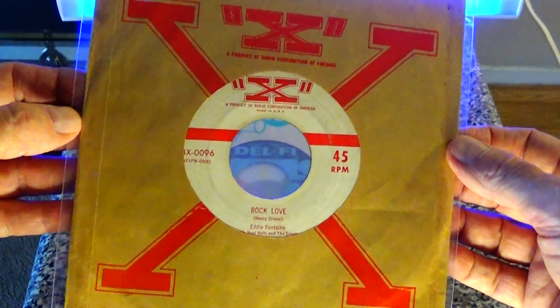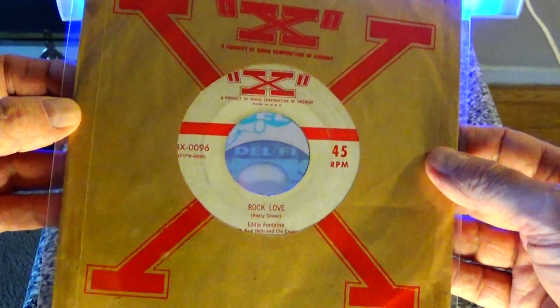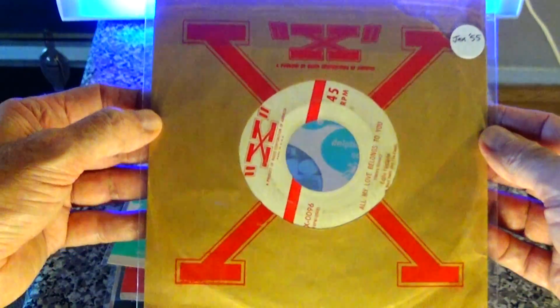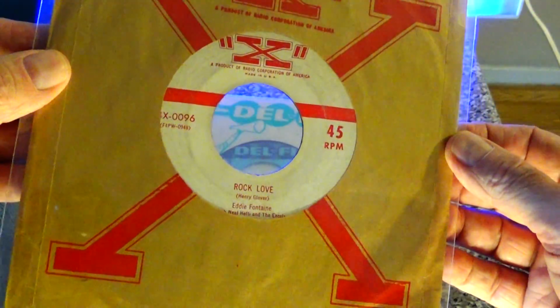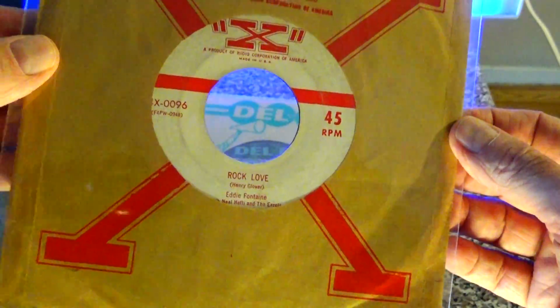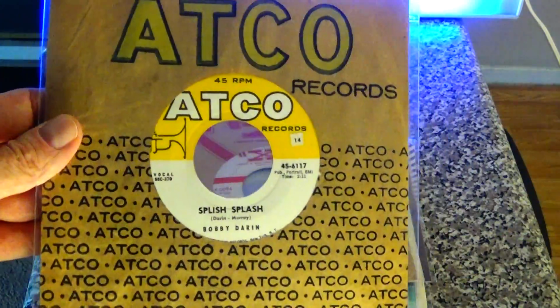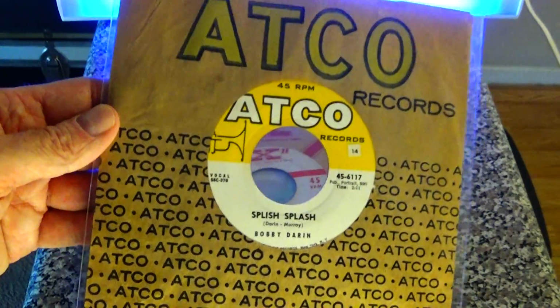Here's a Pop and Rock record on X Records, which is a sub-label of RCA, from January of 1955. Eddie Fontaine, Rock Love. Here's Bobby Darin, Splish Splash.